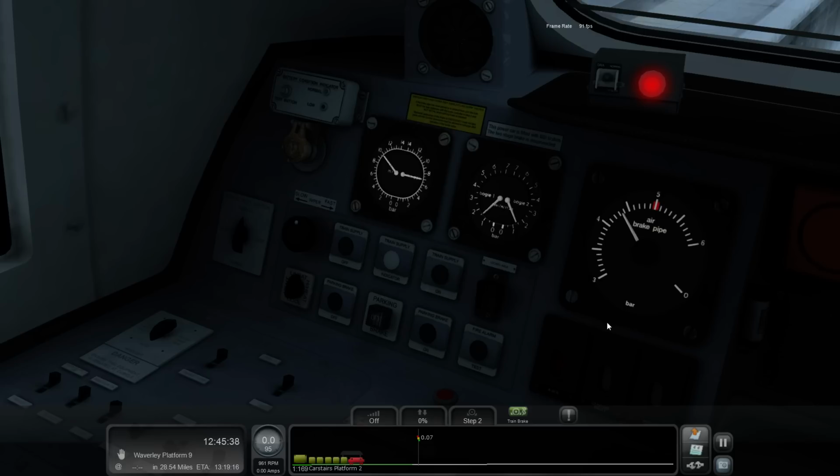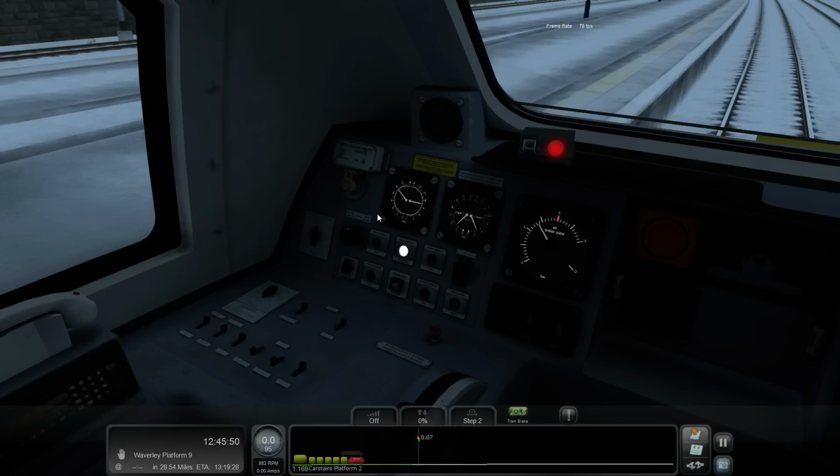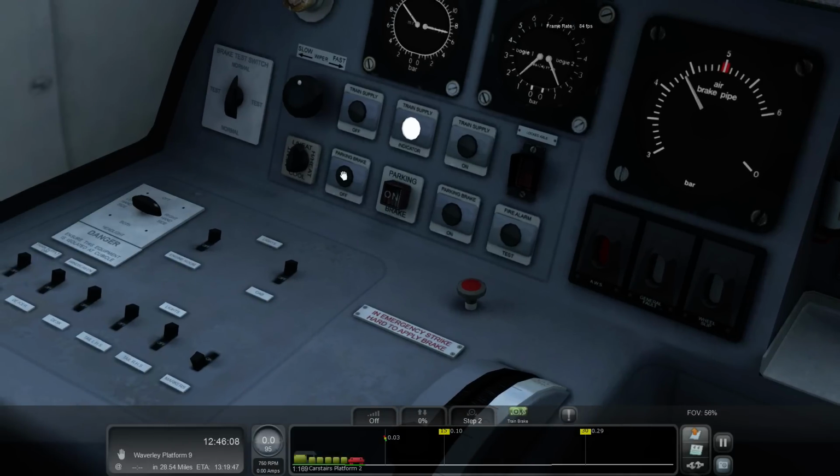So you can hear the rev increase. This power car is doing 750 RPM in idle, and this one is doing 1,000. So an extra 250 RPM for the ETS. Let's knock off our parking brake. So you see how you have to hold it until the check switch actually says off.